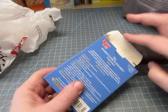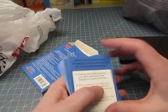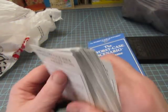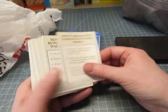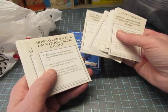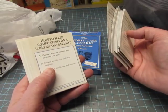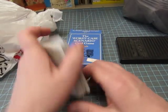And then she threw in, well, she didn't throw in. I got these. These were 10 cents each. Just a card game, the worst scenario card game. Can't even think of the word. Version. How to enjoy a sick day without being caught. How to care for a client you hit in the groin while teeing off. Oh dear. So that looks kind of fun.